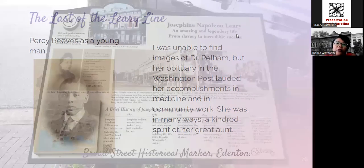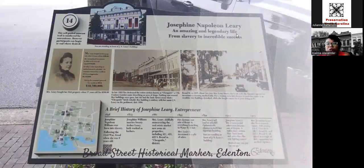This is the historical marker that sits on Broad Street today in Edenton. It's part of the Edenton Historic Trail. Rather than having a museum and a building, there's a trail in Edenton. And this is the number 14 marker. And it gives you sort of a timeline of Mrs. Leary's life and her accomplishments. And as you can see right there, the value of her holdings and her wealth in 2014, $10,700,000. So that's where I got that figure from in terms of the value of her real estate portfolio.